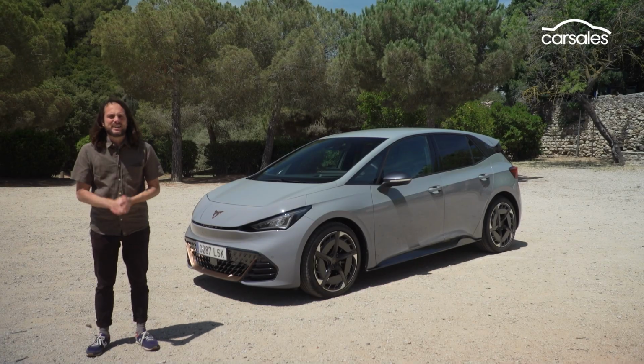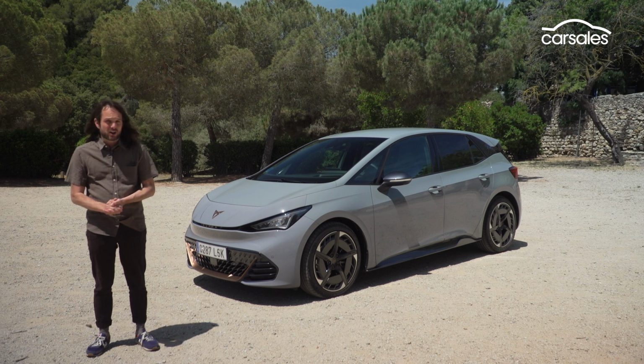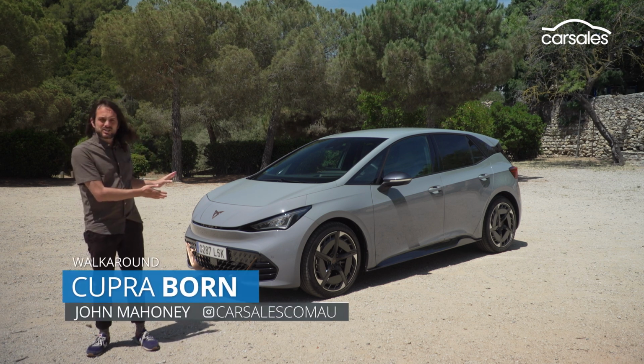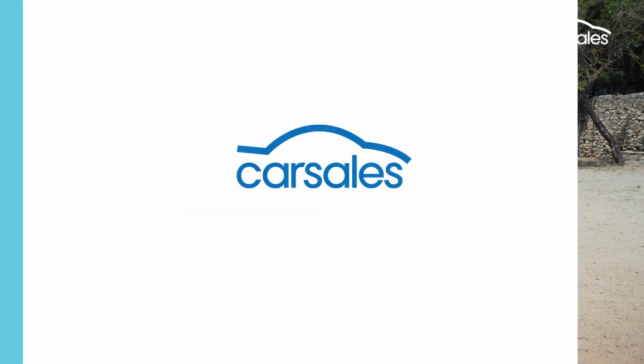Against all the odds, in 2023, Cupra beats both Volkswagen and Skoda to market with an all-electric hatch. And this is it, the Cupra Born. I think it's time we check it out.